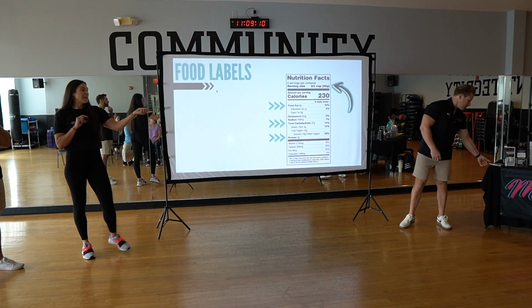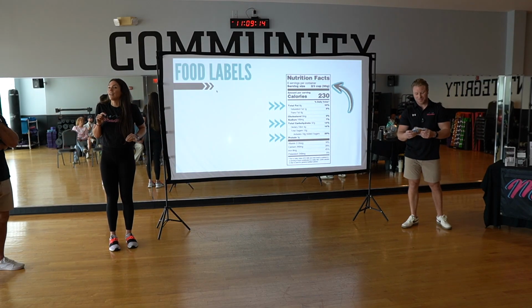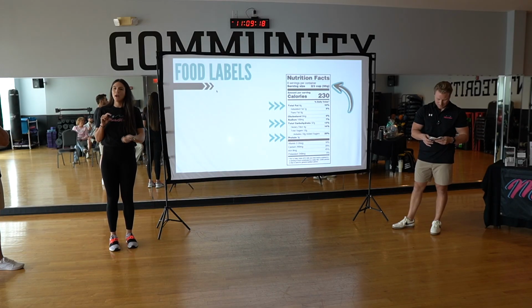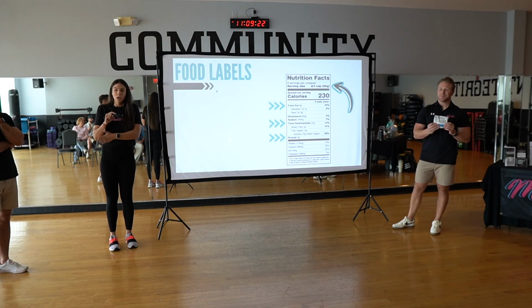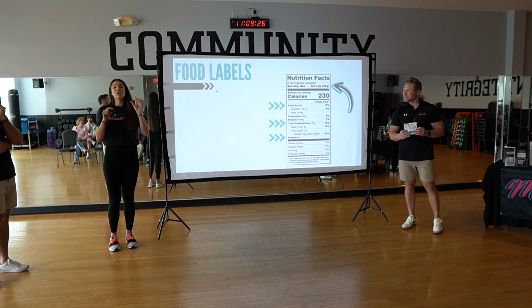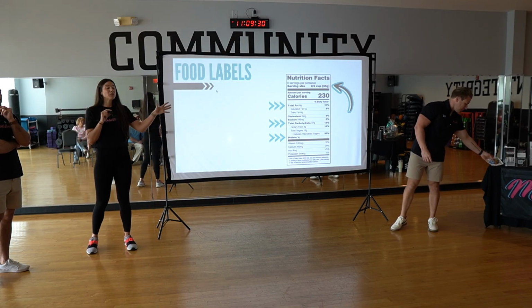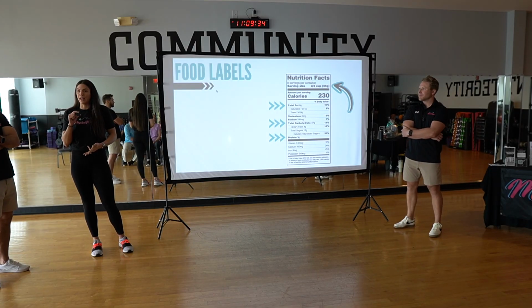So the example I always use is the Levain and Larry cookies. This is a little deceiving because on the label it says 16 grams of protein, awesome. If you flip it around, the serving size is half a cookie. Who's going into this eating half a cookie? Usually you eat the whole thing. So when you look at it and you're like, oh, 220 calories for a cookie, that's awesome, that's only for half. So the whole cookie is 440 calories.